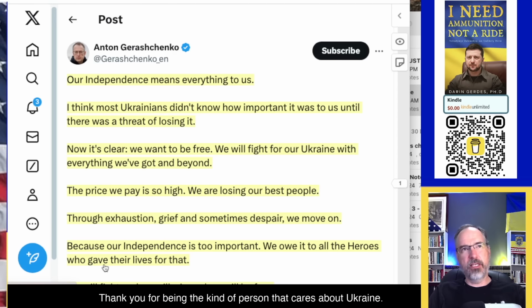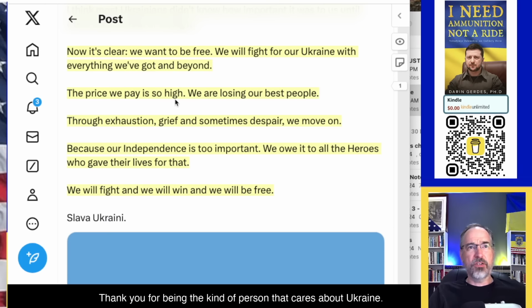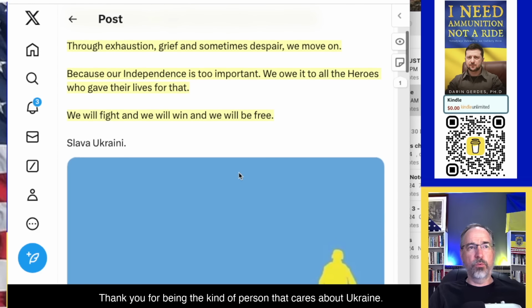Okay, Independence Day in Ukraine. This is Anton Gershenko. Our independence means everything to us. I think most Ukrainians didn't know how important it was until there was a threat of losing it. It's true of a lot of things in life. Now it is clear we want to be free. We will fight for our Ukraine with everything we've got and beyond. The price we pay is so high, we are losing our best people. Through exhaustion, grief, and sometimes despair, we move on because our independence is too important. We owe it all to the heroes who gave their lives for that. We will fight and we will win and we will be free.